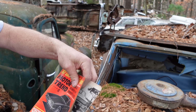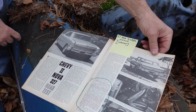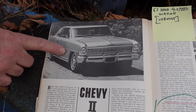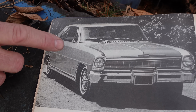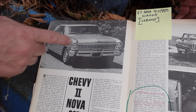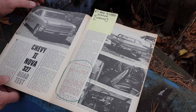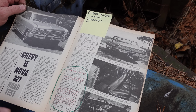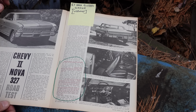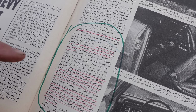But inside is a cool road test of a 327 Chevy 2 Nova. And here it is right here. You can see the fenders have the V that we see on this 283 car, but that little thing on top, that's the 327 logo that was added, and that of course tells you it's a super sport. Now the 327 in these things made 275 horsepower. There was the L78, the 350 horse 327, but maybe 5 or 6 were built in 67, far more in 66. But here we have assembly plants we can find.